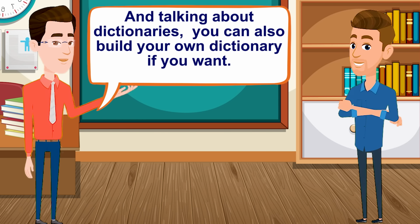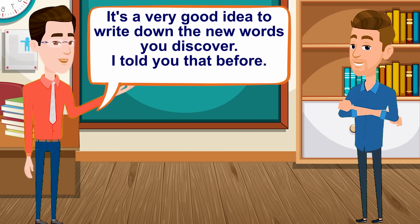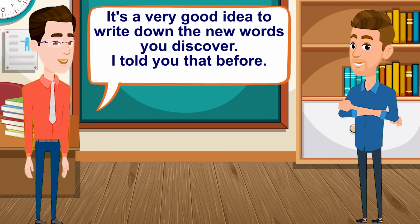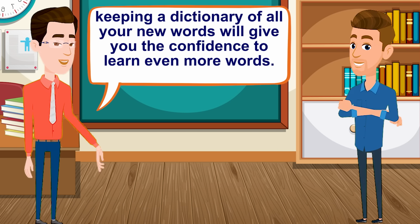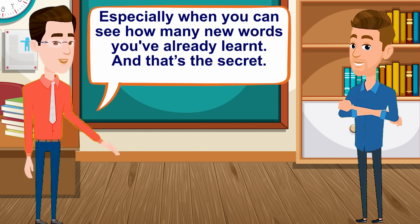And talking about dictionaries, you can also build your own dictionary if you want. It's a very good idea to write down the new words you discover. I told you that before. Keeping a dictionary of all your new words will give you the confidence to learn even more words. Especially when you can see how many new words you've already learned. And that's the secret.